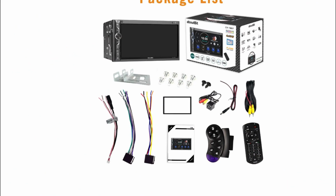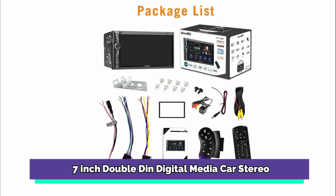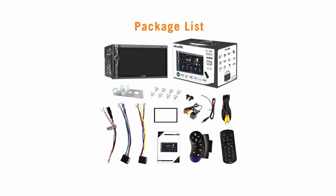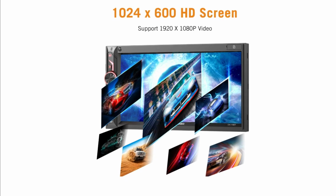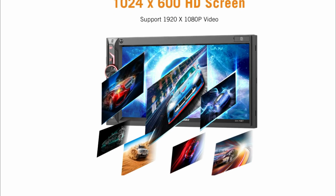At number 3, Digital Media Stereo. Driving has been made more enjoyable through the features provided by this device. Installation of this product is not easy and should be done by experts, but using the product is straightforward. You have to plug in the USB, switch on the radio, or pair your Android phone, and you can access a variety of music options.